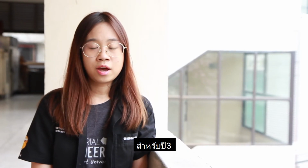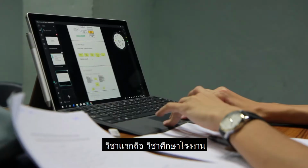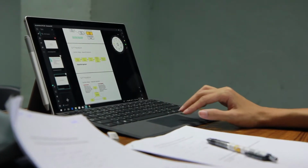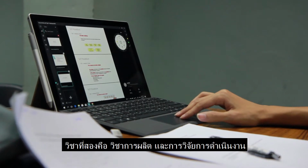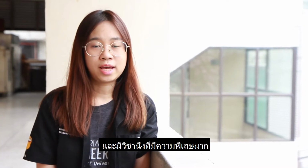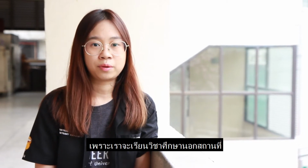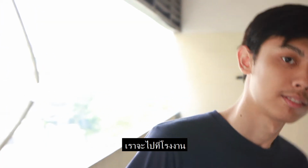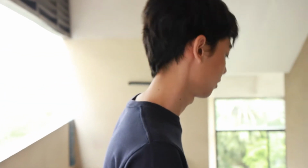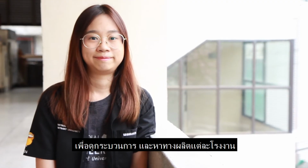mathematics. For the third year, we will learn the core courses of industrial engineering. The first one is work study. The second one is the manufacturing process, then operations research. And there's one course that is very special because we will take an industrial study too. For this course, we go to an industrial plant to see the processes and how to manufacture each part.